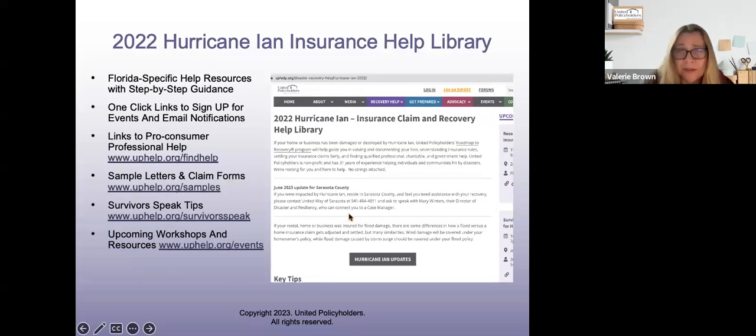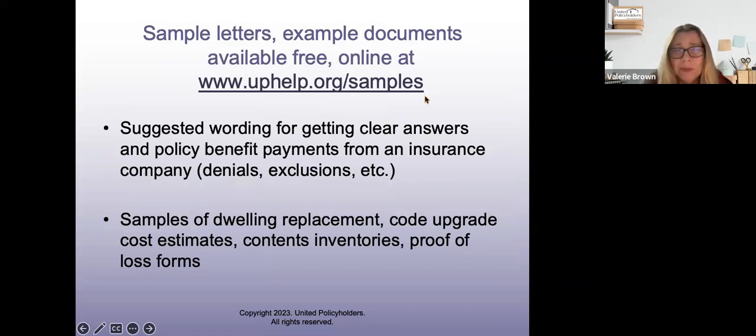And this is our Hurricane Ian Disaster Help Library. It has Florida-specific guidance. We've got links to pro-consumer professional help, samples and examples, and information about upcoming webinars and resources available to you. Speaking of those samples and examples, this is where you find them on our website, and they're really useful for using the wording to create your own letter requesting information from your insurance company. It also gives you examples of documents that you might see, be it a cost estimate, inventories, like we're talking about today, or that proof of loss form for a flood claim, so you can see what they should look like.